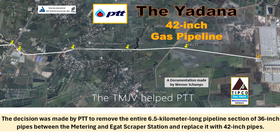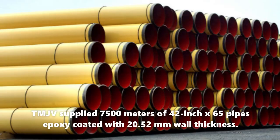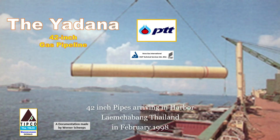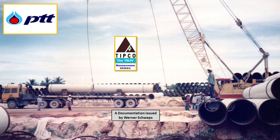Due to PTT pipeline design changes in May 1997, the project was short on 42-inch pipes. We, the Tasco Mannesmann Joint Venture, helped PTT and supplied 7,500 meters of 42-inch X65 pipes epoxy coated with 20.52 millimeters wall thickness. Those pipes were manufactured by Mannesmann in Germany and arrived in Thailand by the end of February 1998.